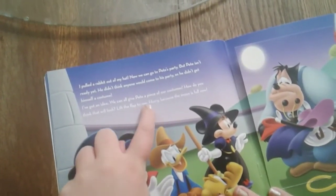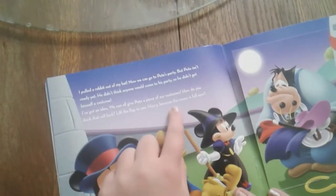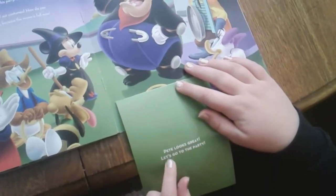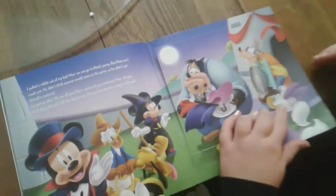Lift the flap to see. Hurry, because the moon is full now. Uh-oh, the moon is full. You know what happens when the moon's full. How's it gonna look? There's Pete. Pete looks great. Let's go to the Halloween party. How do you make that into that? Well, he put all the stuff on.